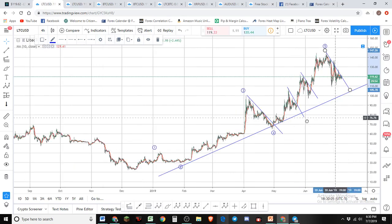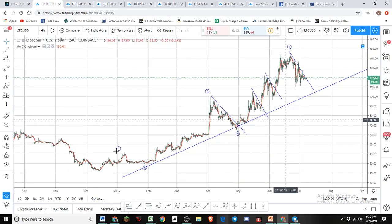No, we should have some deeper corrections at some point. But this looks like a clear 1, 2, 3, 4. It just looks like a 5. It looks like we need to come down, at least to this trend line or even lower. So that's what I'm looking at. Just by looking at it, it looks like it needs to come down before it heads on up any more.